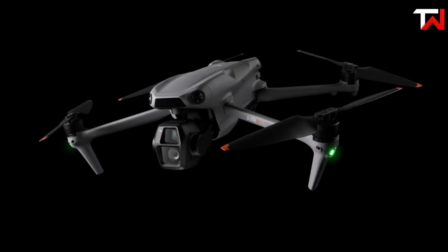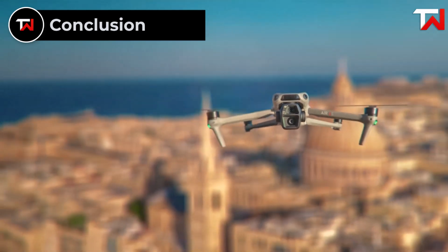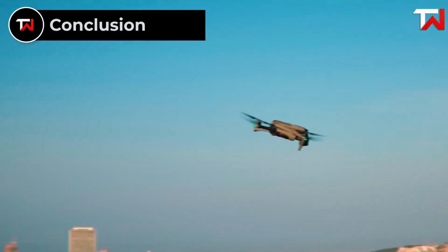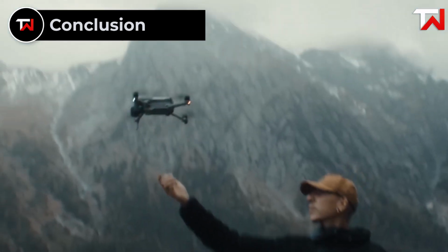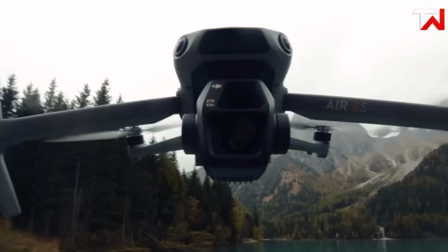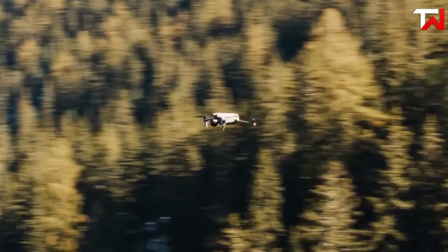Conclusion. In conclusion, the DJI Air 3S is a powerhouse drone that combines advanced camera capabilities, intelligent flight systems, and robust safety features. Whether you're a professional photographer, filmmaker, or hobbyist, this drone offers exceptional performance, making it a valuable tool for capturing stunning aerial visuals.